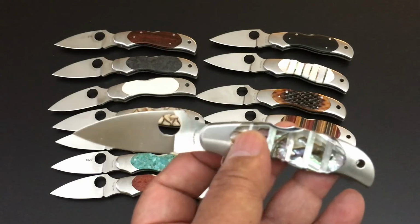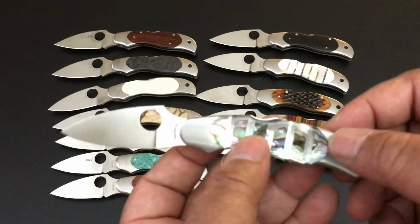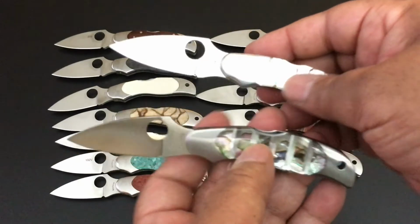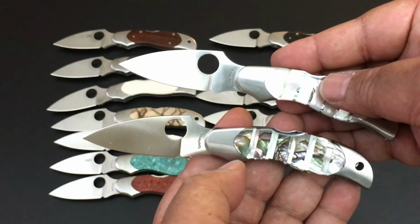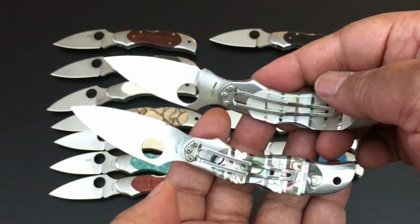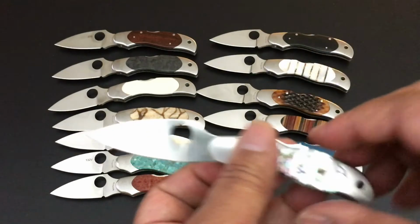So we talked about the pearl and abalone stripe. This is just pearl and abalone with the pearl stripe. Before, this one had the pearl and abalone as the stripe and the pearl as the solids. This one reverses that. Is that beautiful? These are as beautiful, more beautiful in person, but to have them in a collection is great.